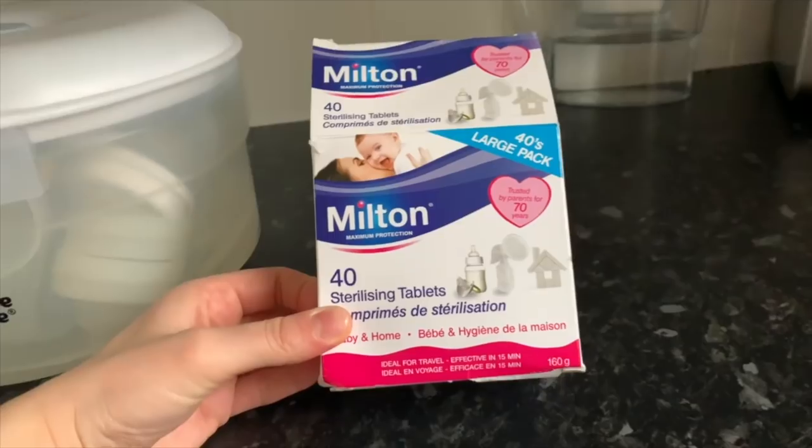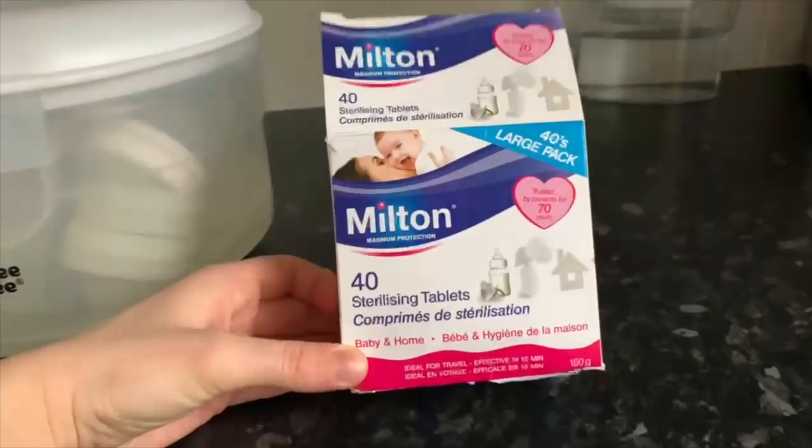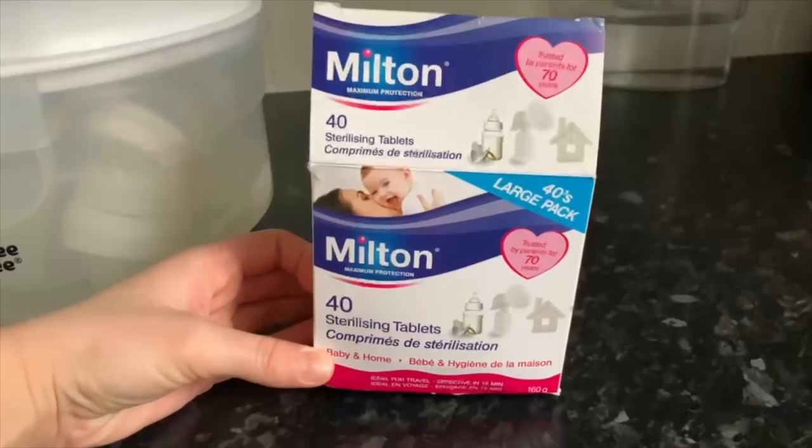You literally just wash all your bottles, pop them in a sterilizer with a Milton sterilizing tablet. I'll link the Milton sterilizing tablets down below. They're perfect. Pop that in there, cold water with all the bottles submerged. Close that, in 15 minutes they're sterilized. It is without a doubt the easiest sterilizing system ever.